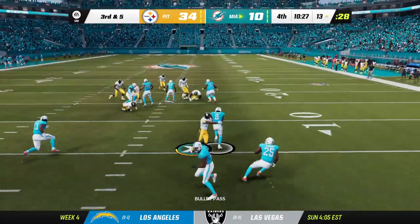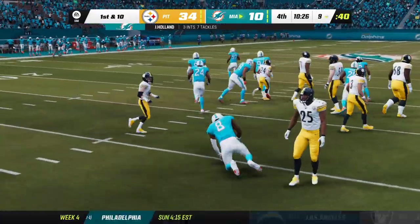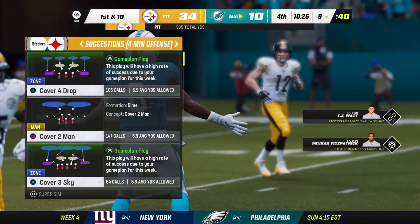And now here is another interception. Picked up by Javon Holland. And the Dolphins are going to have it here at their own 9-yard line.